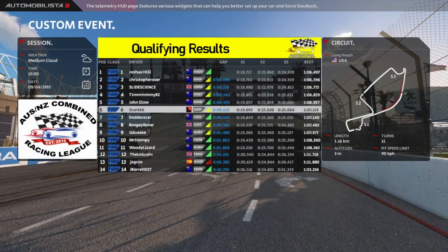And here we come up with the qualifying results for the lead up to this 40 lap race. You can see Joshua Hill put it on pole position with his number 18 PacWest Racing Ford Cosworth Reynard, and then Christopher Razor in second position in the number 6 Newman Haas Racing Lola T95 Ford Cosworth, with Slide Science coming in late and putting it in third position of the grid. Great run by Slide Science in the 49 Comtech Racing Reynard Honda. Good run by him, and all the way down to 14th with Jay Barrett. There wasn't much in it for the top 8 cars, less than a second, all the way down to Rangy Rover.